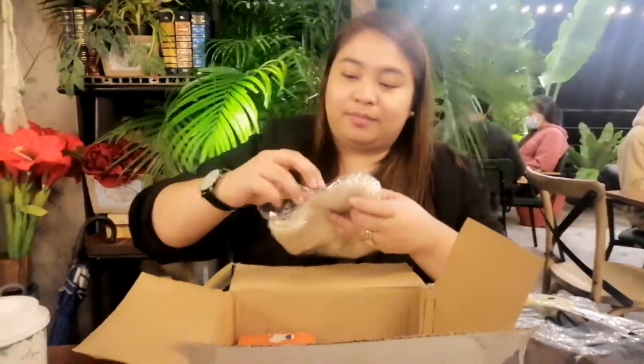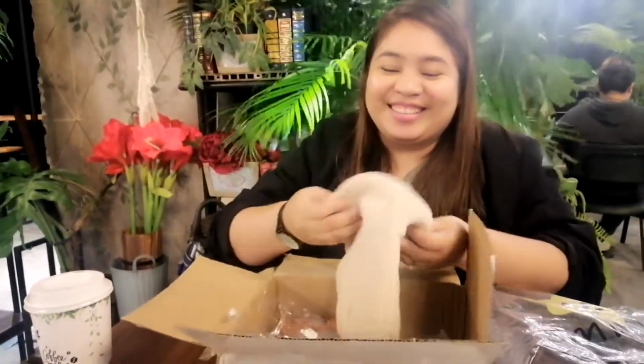And since I'm doing this unboxing in the cold weather of Tagaytay, this beanie just came in handy. And I like that it has this neutral color as well. That's why it can be easily paired to any colored outfit.